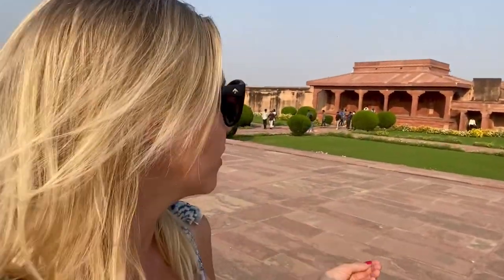In Agra at the Agra Fort, also known as the Red Fort because of the red sandstone that it's built out of, which gives it kind of like a red hue. It's a 16th century fort or palace, if you will, and it's also a UNESCO World Heritage Site.